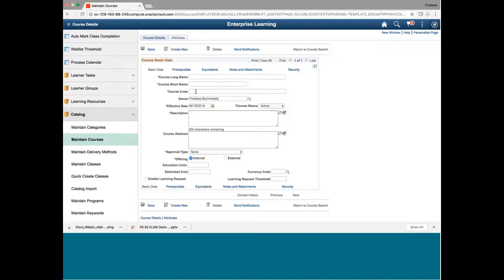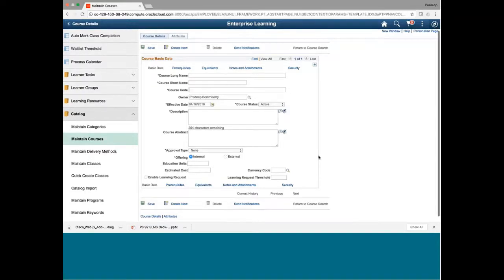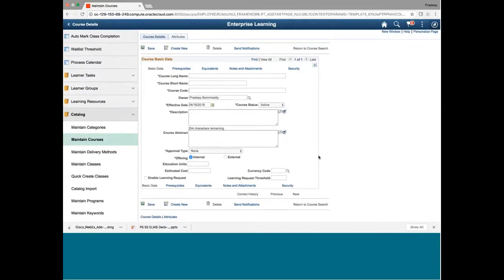Okay. So I will not take you through each and every field in detail, but I'm explaining at a high level the advantages and benefits of the course information. You can write the description of the course and the abstract of this course. If you want to add any approval type for the courses, you can add the approval types here. These are the delivered approval types. You can use them and then add them.